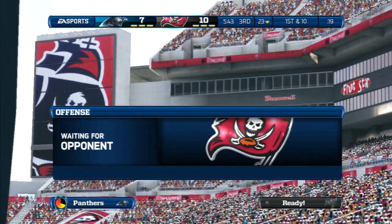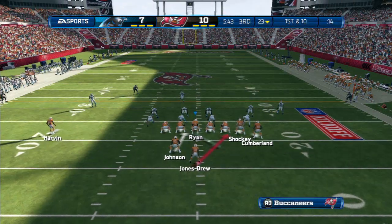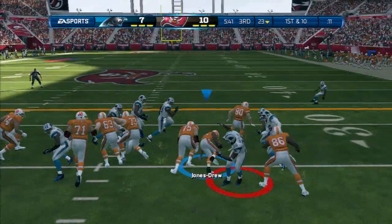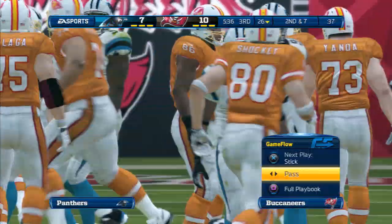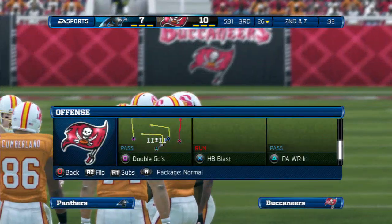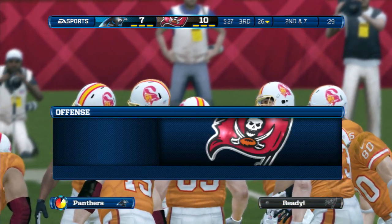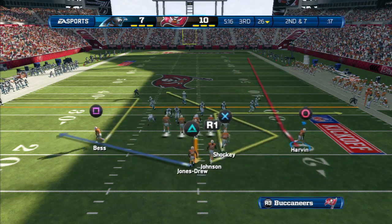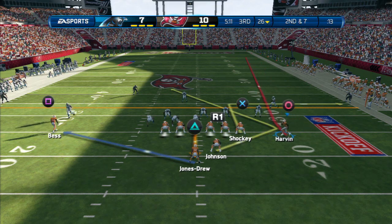Buccaneers getting set now for their next series. They come to the line, and it's first down. Here's the handoff to Maurice Jones-Drew. Well, I know it's not going to make a highlight reel, but still a good solid run up in there for a couple yards. It's now second down and seven after the 3-yard rush.